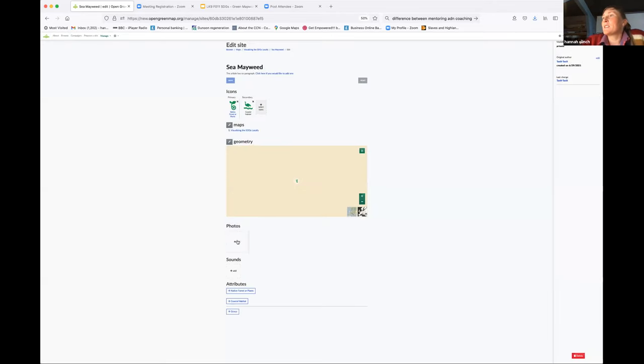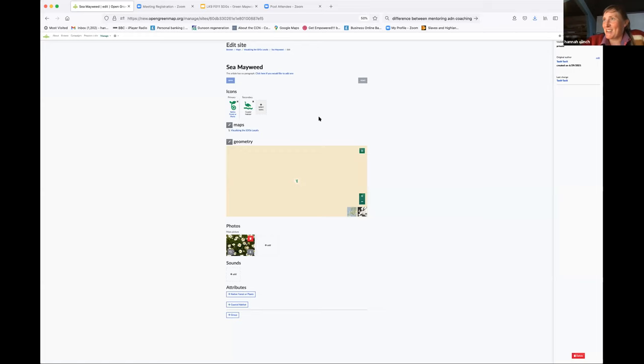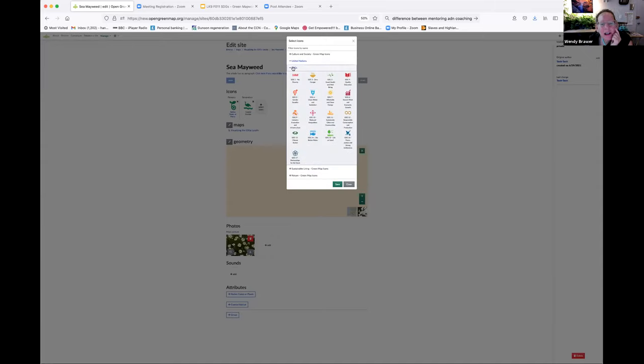Okay, and then I'm going to add a photo. And she could have an SDG. It took me a moment to add an SDG, Wendy. Okay, here we can do this so we can see them here. So we've got the United Nations. They're listed under United Nations, yeah. And it's very easy to switch between the different kinds of icon sets, and you get to see all the icons right there on the legend. So it's very convenient. Go ahead.